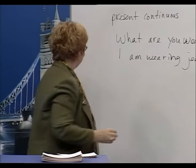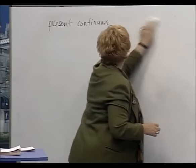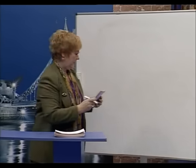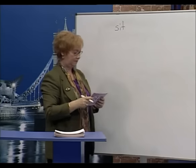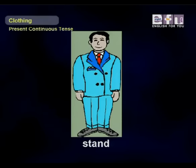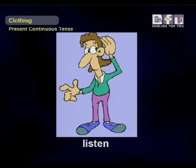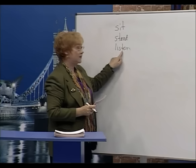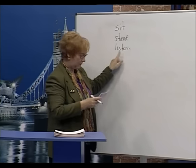more vocabulary. So here we go with some more vocabulary words, and then we'll practice the present continuous some more. All right, now, look at these words. Sit. Stand. Listen. Okay, now be careful. This is no sound. Listen. No t. Listen. Okay?